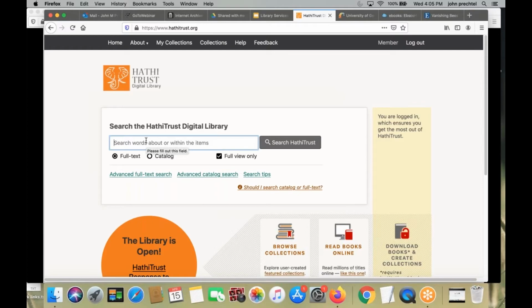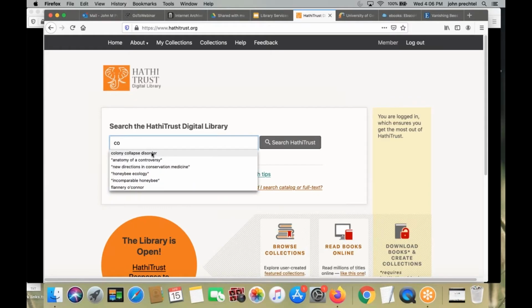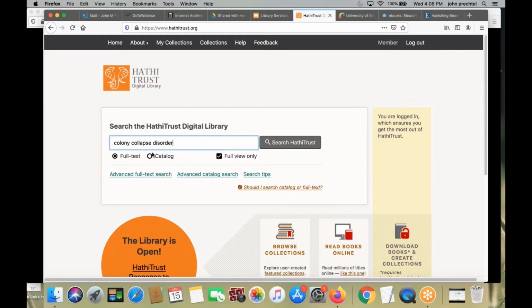Under normal times, there is a limited number that each library can usually get to. It's in full text, but at the present time, they've opened up a whole bunch more content for you to view. And so you can search just like we did before. If I wanted to see if they had anything different than what I found in that list of 33 in our catalog, I could do a search like this.